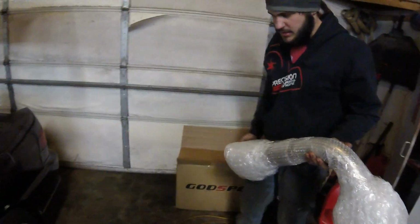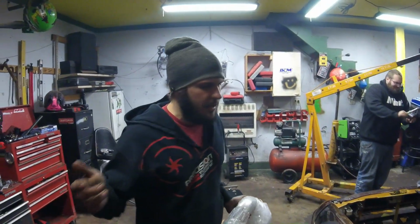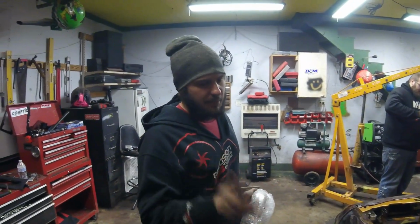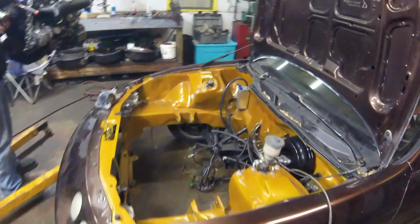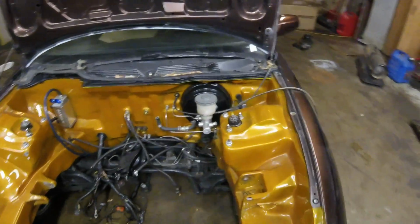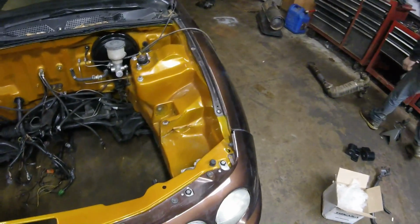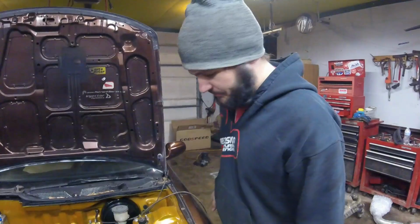Godspeed. All right, so we pulled the motor out of that white car, and the guy wants me to take the motor from that white car and put it into this very nice brown colored Integra. You guys should check out the bay on this thing. Beautiful. The only thing is he spent way too much time trying to make this thing look nice, and he didn't think about the guy actually trying to get it running.